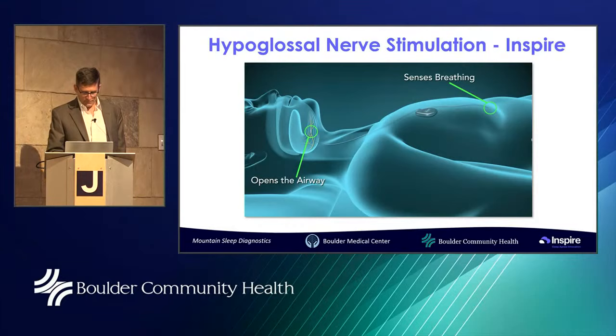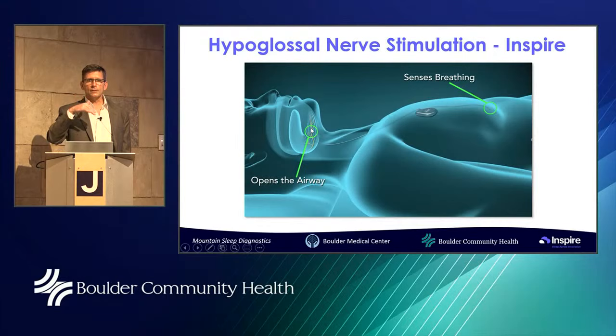So what we see here is we can have a sensor, and this slide's a little bit older because we've changed where we put this sensor, but we have a sensor that senses when you're trying to breathe at night. It then passes that signal onto a processor, which then in turn passes that signal onto a nerve that helps move the tongue forward and lift the soft palate. I'll show you a video in a minute here.